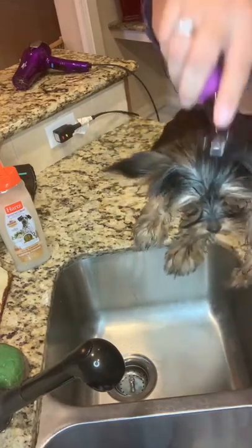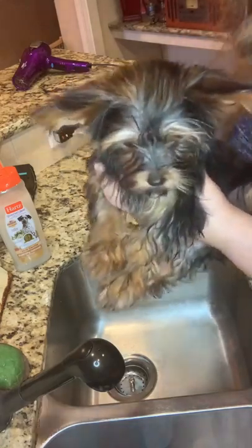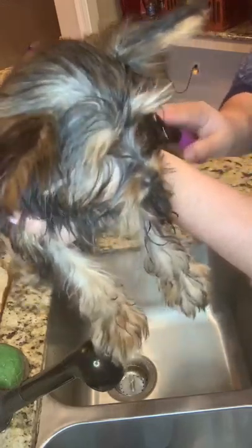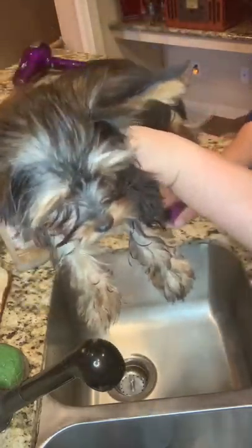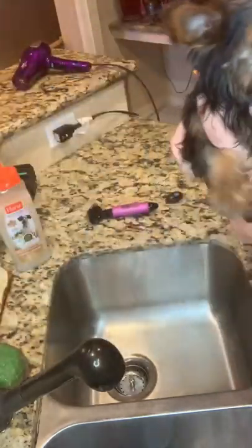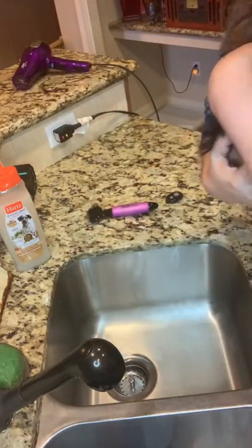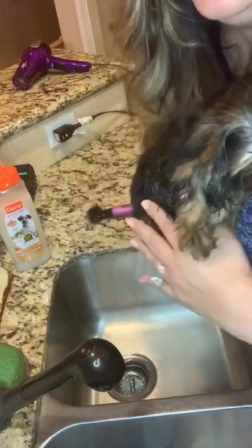And they're all clean. Now I have to try to put his bandana on and her bow on her, but it doesn't work because as soon as she gets her bow, he attacks it, and as soon as he gets his bandana, she attacks it. So they don't get to wear their cute little bandana and bow. But they're all set. They're ready and clean. And that's how we do it. I used to bathe them together, but together's kind of hard because they just go crazy together.